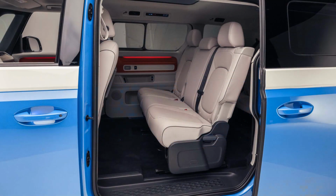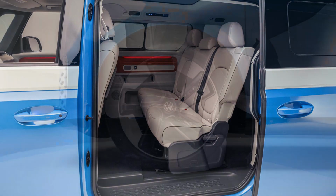And yet, despite our familiarity with the Euro-spec short wheelbase model, we were genuinely thrilled to see the long wheelbase, 3-row version of the ID Buzz slated for North America. And yes, thankfully there actually is a second-row window. Bigness becomes you, Buzz. Obviously, the big news is the electric van's bigger size.